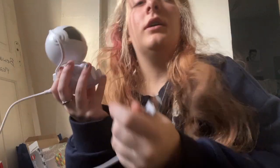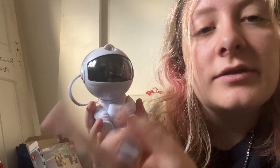What is next? Oh my goodness, I'm in love with this thing. This is from my brother, I think, and his partner. And I'm 99% sure they got it from TikTok shop, but I'm not gonna assume. So this little guy, he's an astronaut, but he fires lasers and stuff. We can test it. I don't know how well it's gonna work when it's light, but yeah, don't look straight into the laser, kids, because goodness knows what will happen.